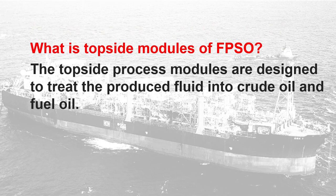What is topside modules of FPSO? The topside process modules are designed to treat the produced fluid into crude oil and fuel oil.